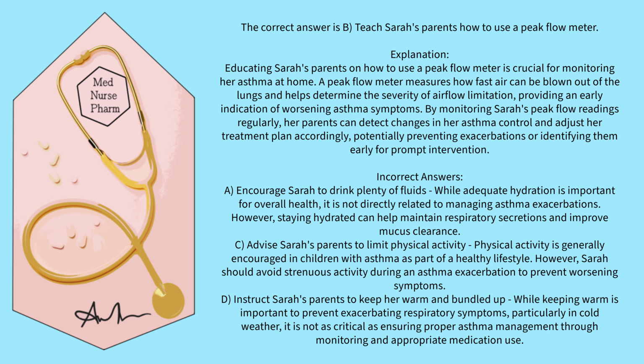Teach Sarah's parents how to use a peak flow meter. Educating Sarah's parents on how to use a peak flow meter is crucial for monitoring her asthma at home. A peak flow meter measures how fast air can be blown out of the lungs and helps determine the severity of airflow limitation, providing an early indication of worsening asthma symptoms. By monitoring Sarah's peak flow readings regularly, her parents can detect changes in her asthma control and adjust her treatment plan accordingly, potentially preventing exacerbations or identifying them early for prompt interventions.